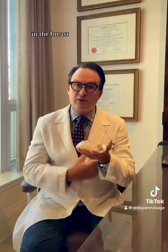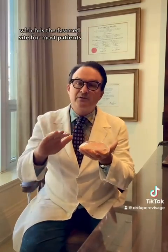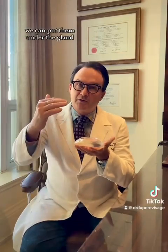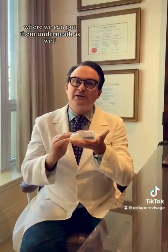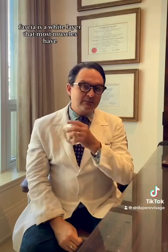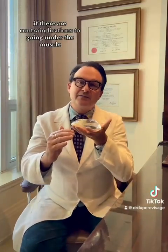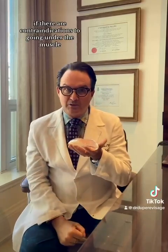Implants can be placed in three positions in the breast. They can be under the pectoral muscle, which is the favored site for most patients. We can put them under the gland, and there's a layer in between called fascia where we can put them underneath as well. Fascia is a white layer that most muscles have, and we put them under the fascia if there are contraindications to going under the muscle.